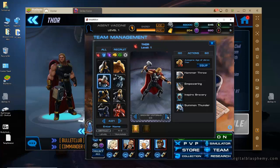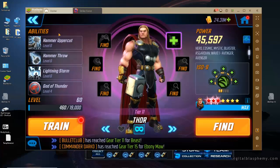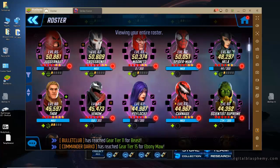And you have eventually Avengers Age of Ultron Thor. And you can see the resemblances back to his first Avengers uniform there. I'm Mighty Thor all the way, for the visual and for the passives of that particular skin.